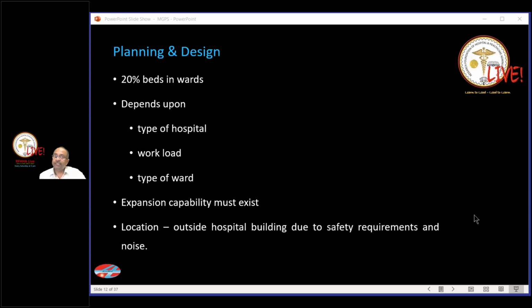The plant itself, or the sources, are always installed outside the hospital building, and they have statutory requirements of maintaining safety. So those safety norms will ensure that your gas supply system is always outside the hospital.